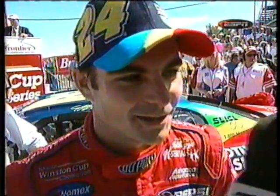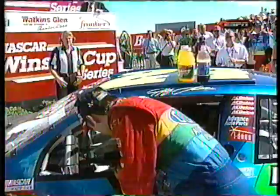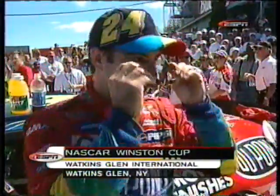I want to thank God. We've been through a lot this year, ups and downs, and he's been with us during the down times, and he's been with us during the up times, and we can't do it without him, and can't do it without DuPont Automotive Finishes and Quaker State and Pepsi and GMAC. Everybody that makes this DuPont Chevrolet go fast, we certainly appreciate it. Hey, go celebrate and enjoy it. You bet I will. All right, Jeff Gordon takes his 5th consecutive road course win as the 14th running of the Frontier at the Glen is over, and the defending Winston Cup champion in Victory Lane.